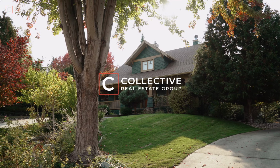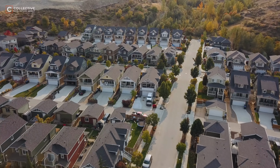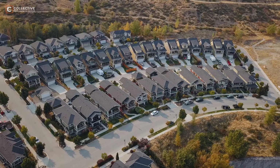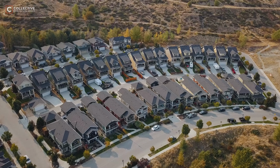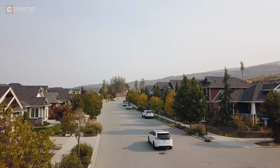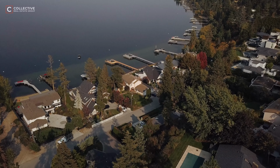Upper Mission is nestled in the hills of South Kelowna, just 10 minutes off of Highway 97, and boasts breathtaking panoramic views of Lake Okanagan and the city center below. Upper Mission is one of Kelowna's most popular residential neighborhoods, boasting a family feel and providing established and newer single-family homes, townhouses, and some incredible estate properties.